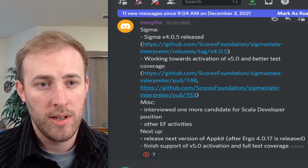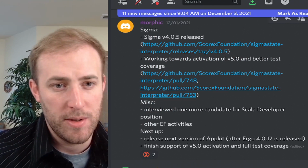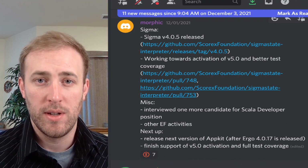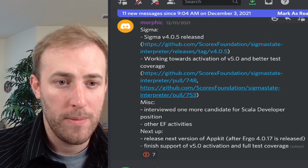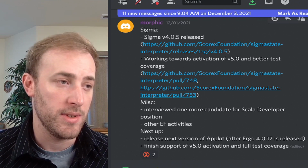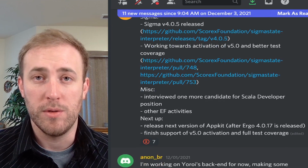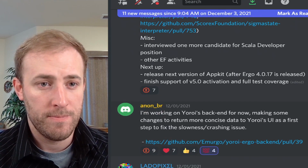Morphic this week upgraded Sigma State Interpreter, which is part of ScoreX, and he's still working towards the activation of the node client version 5. We should see some more testing and details soon. Please tune into that, and I think you'll have a better understanding of what kind of performance improvements we'll be seeing and how to support that.